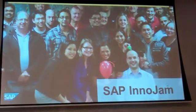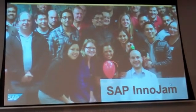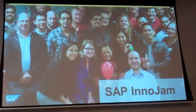But for some time, we've run these events called InnoJams, where we actually try and bring people in a competitive environment to do something with this, to show what is possible with all of these technologies. You see a photograph here of the teams yesterday who spent a long time playing with all this technology. And Rui runs this program on a global level. I'll let him introduce it to you. We're going to show you what the teams achieved yesterday in the limited time they have available.